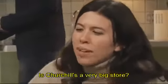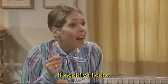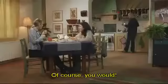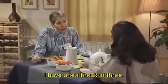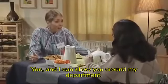Is Churchill's a very big store? Yes, it's huge. It's one of the oldest in London. It's got 5 floors. And anyway, I'd be crazy not to use my staff discount. Of course. You would. Do you have a break in the afternoon? I have a tea break at 3. Why don't you come a half hour before? 2:30? Yes, and I can show you around my department.